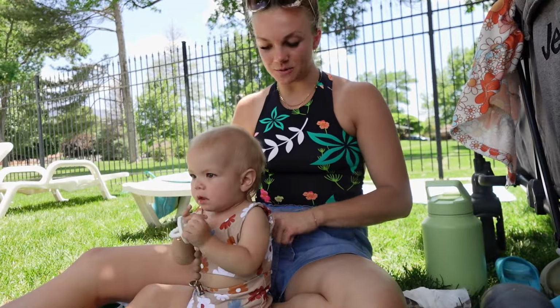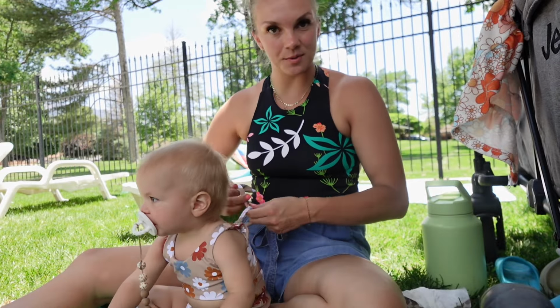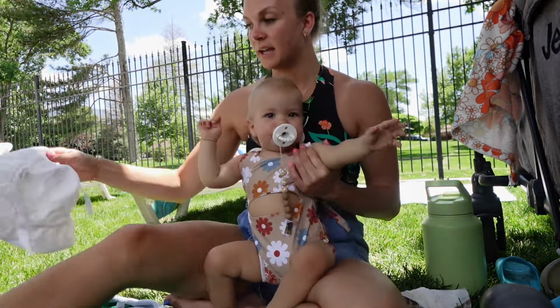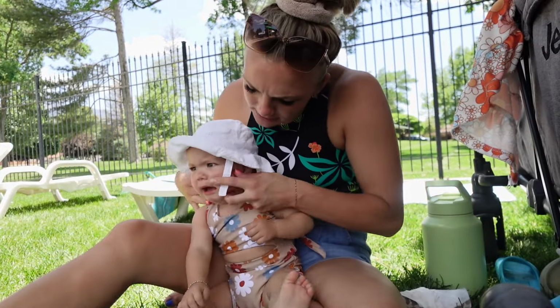Made it. Piper wants to get in the water so bad, she's like freaking out at me. So I got her swimsuit on, we got her swim diaper on. This is why we sunscreen before we go. It makes things 19 million times easier. I know, it's to make you not get sunburned.